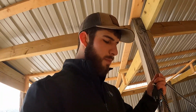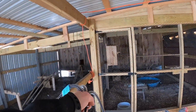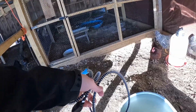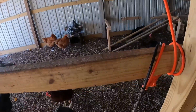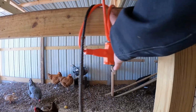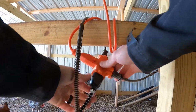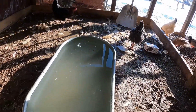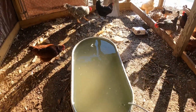So with it getting really cold, I wanted to keep this thawed out. So I bought a stock tank heater. Very simple. I have an extension cord already ran out here for the electric dog dishes, but I'm just gonna plop that in there. Of course, it's not gonna reach. So I'll just slide this over as far as I can. Plug it in. And it's not at the bottom, but it's hopefully in there far enough that it'll keep that thawed out.